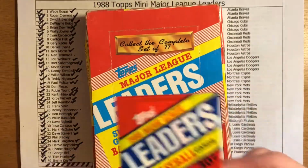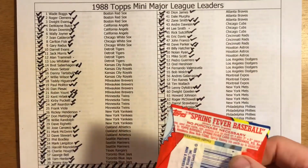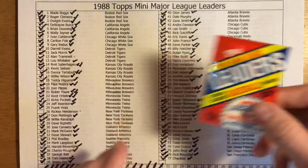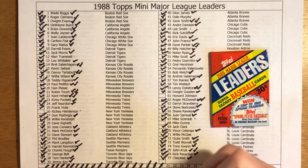Since each pack only has 7 cards, I'll guess which category or categories the player led their league, and then I'll flip the card over to see if I was right or how very bad my memory was from the 1987 MLB season. I've also got my checklist here, so we're on to pack 21.